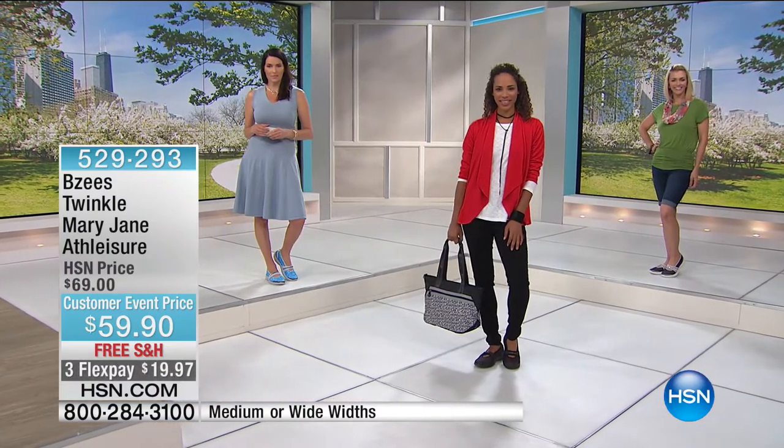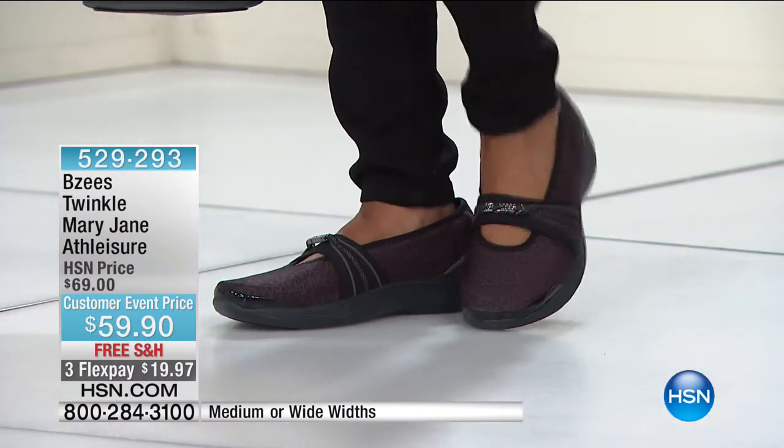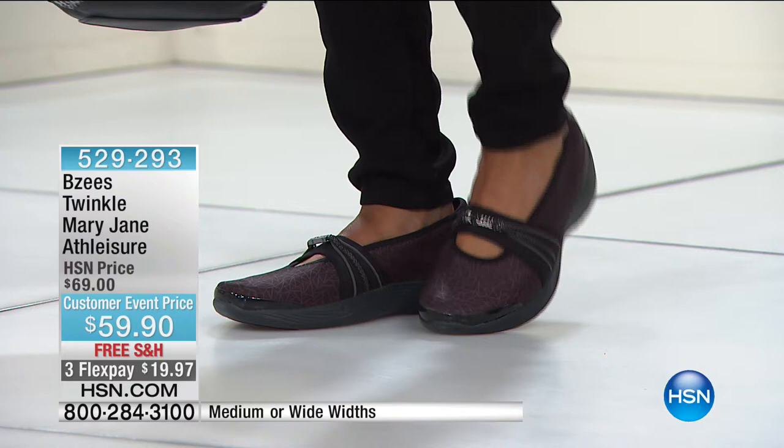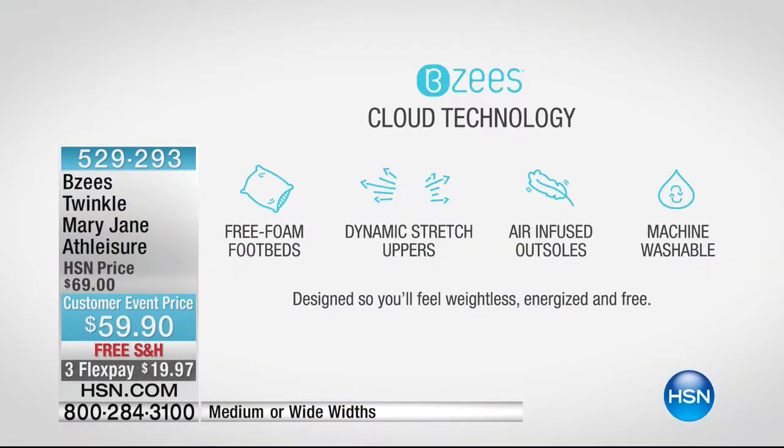Okay, but Jessica, as you're gonna see these on the ladies, there are some people maybe who haven't tried Bzees yet. What are they in for? So what I'd love to share with you is what Bzees is known for is our cloud technology. What you can't see by looking at the beautiful styles is how lightweight this shoe is. This Bzees cloud technology starts with our free foam footbeds that gives you that bounce rebound in your step, right? So that great feeling from heel to toe and the free foam just bounces right back.